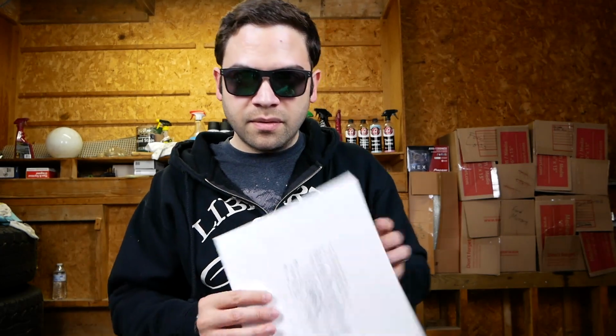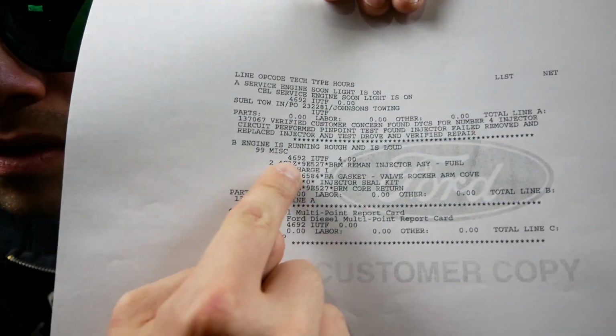So they replaced one injector, went for a drive, test drove, and then another injector actually failed immediately after that one. And that's highlighted right here. There's two. So there's 2 injectors that they replaced. They also did the Ford diesel multi-point report card as well. I think that's pretty good. Turned out pretty well, I think.